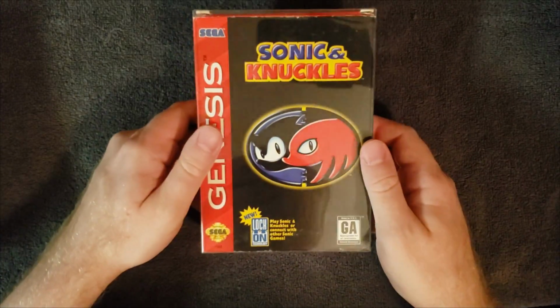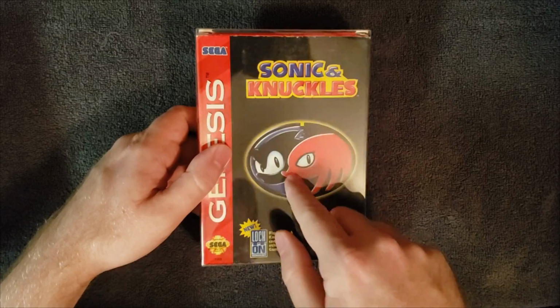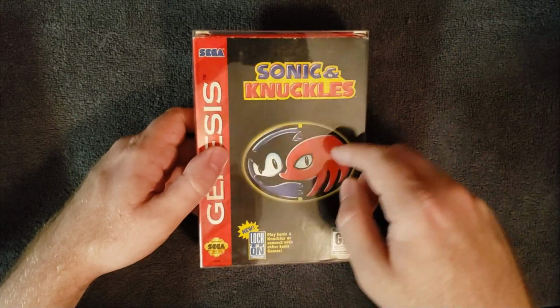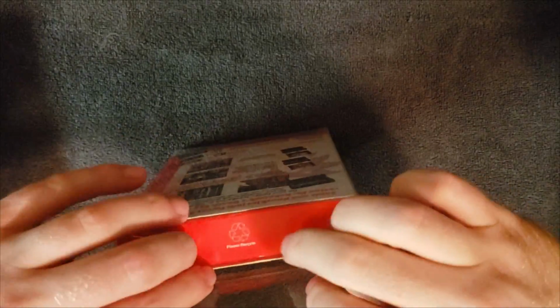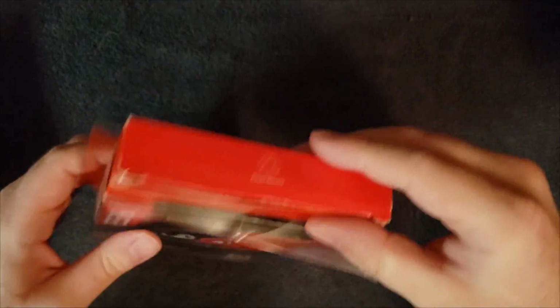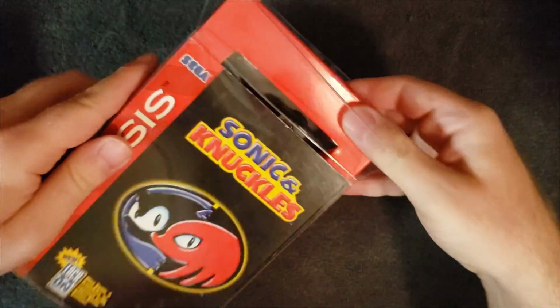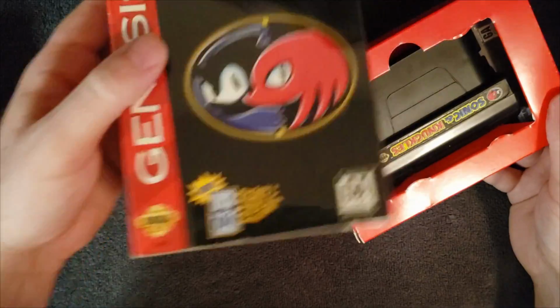So moving on to the next one. This is an interesting one. This is Sonic and Knuckles, which I remember thinking how cool Knuckles was, with Sonic and all that in the artwork. Now this is a little different. This is a protective case, but it slides out. I'm just going to leave that in there. It's just the outside. It's basically a slip case.